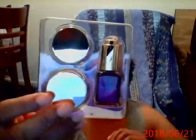And this is gorgeous, the way this is set up. This is the Marula oil. Let me go ahead and take this out and show you this. Yeah, I can't see. In a minute. There you go. Very light. Very light. That's a dropper. I don't smell anything.